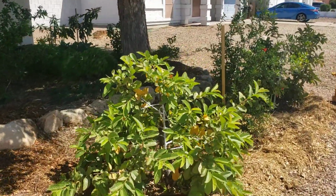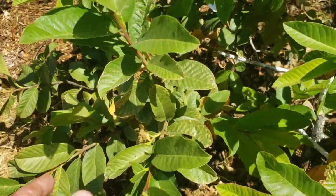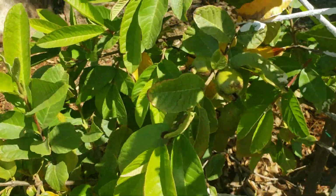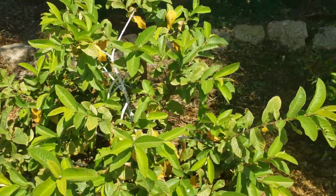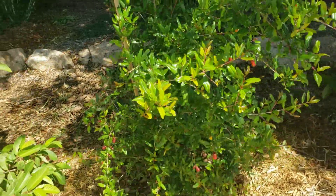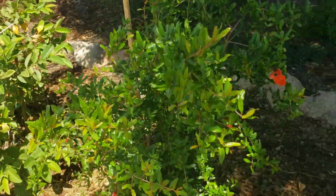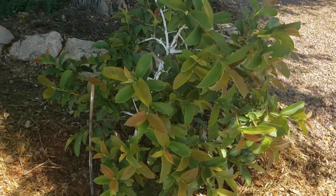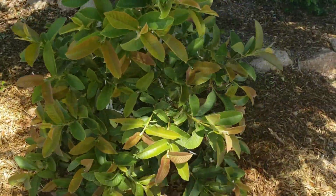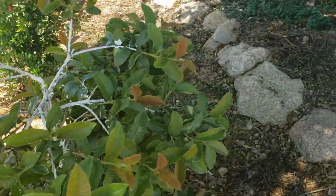The guava here, the Taiwanese white guava, is doing really good. Lots of fruit developing. Lots of new growth. And this is my wonderful pomegranate, which is blooming. So I should be getting some pomegranates developing on this already. This is the ruby red pink guava. Lots of new growth on that. I see some fruit developing. Some blooms.